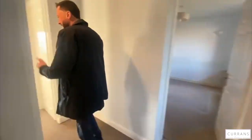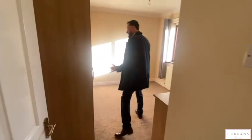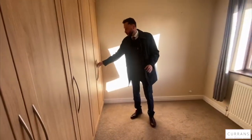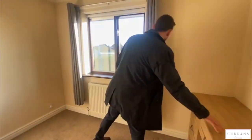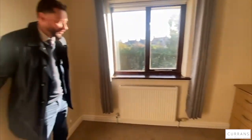And then the back bedroom, again similar size, but this one probably feels a little bit smaller because it's got this full range of built-in wardrobes. So again, quality wood effect wardrobes. There's 2 doubles and a single, and a further bedside cabinet here, all matching. So nice quality stuff, and I still feel you get a double bed on this back wall.